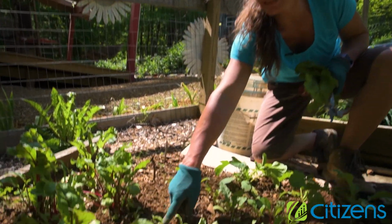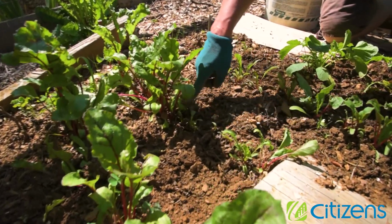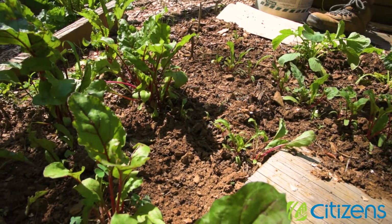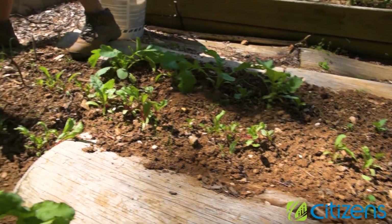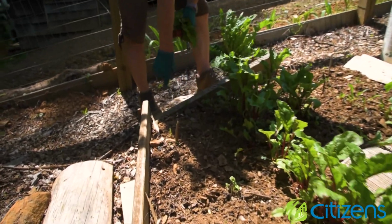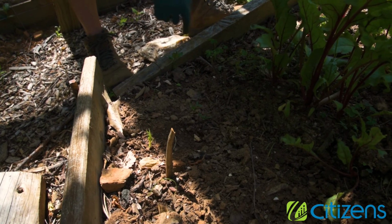Here are some more beets that I planted long after these as I kept trying to make things grow. So that's another succession planting. And also here. And down here I transplanted some marigolds that volunteered in the onion patch.